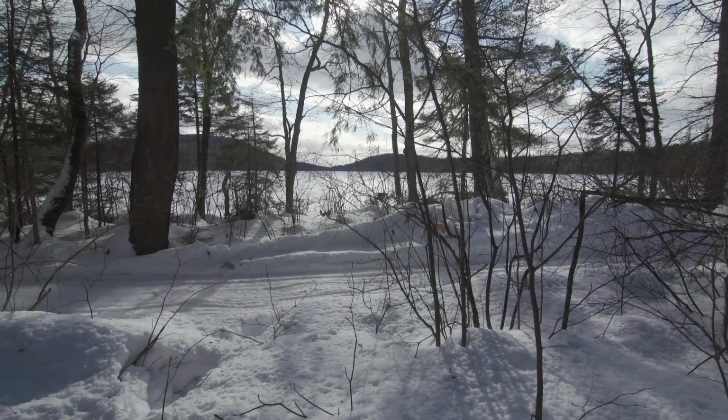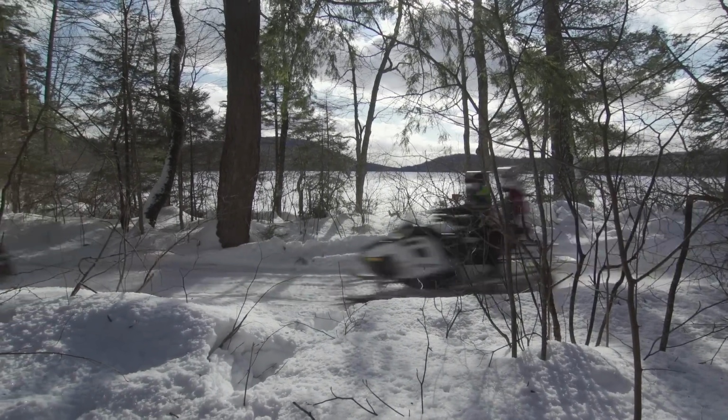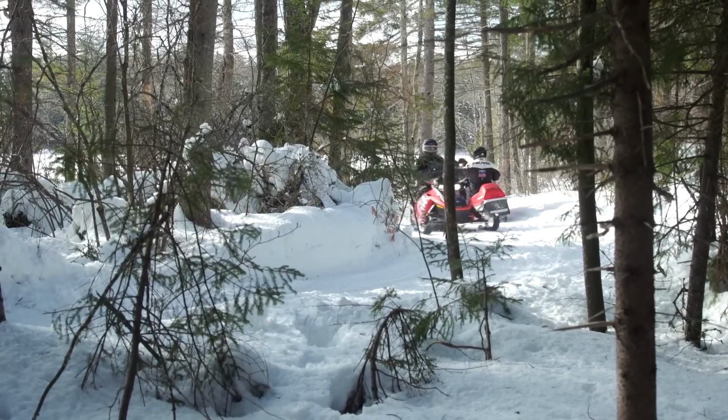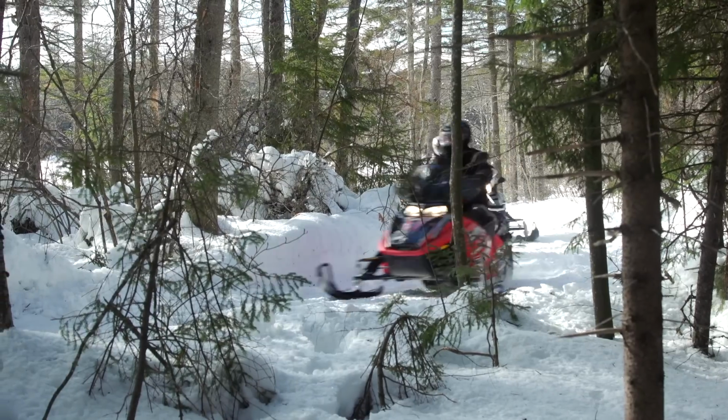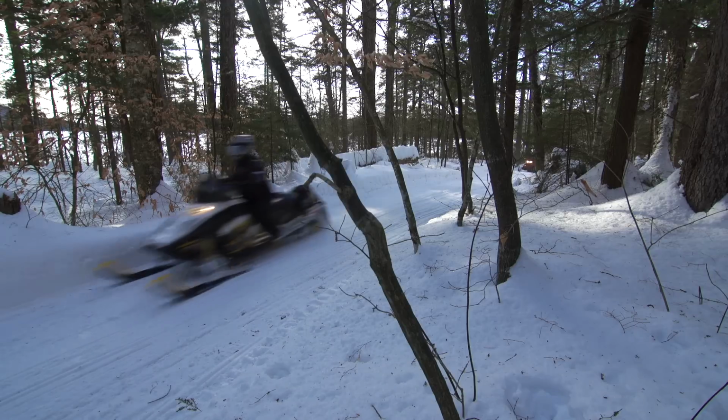One of the unique things about Fawn Lake is it's only accessed by snowmobiles or by foot. And it's a popular spot right on the lake. It's pretty, especially when the sun's out. No camps on it, so it's surrounded by state land. Premier spot to go fishing for trout, and no pollution, no invasive species, nothing, pure lake.